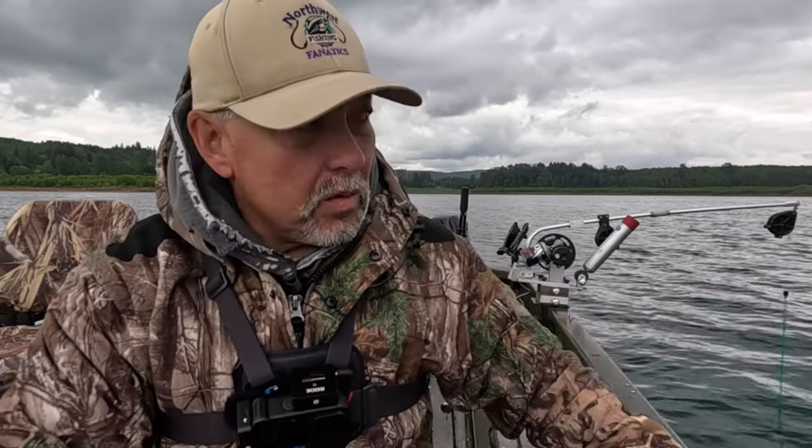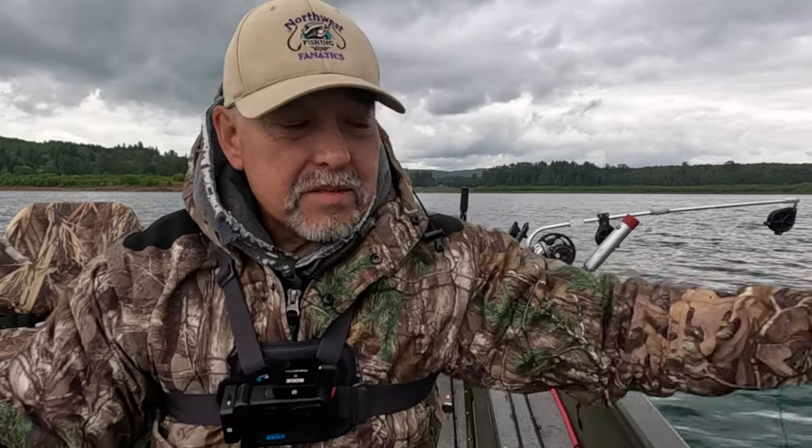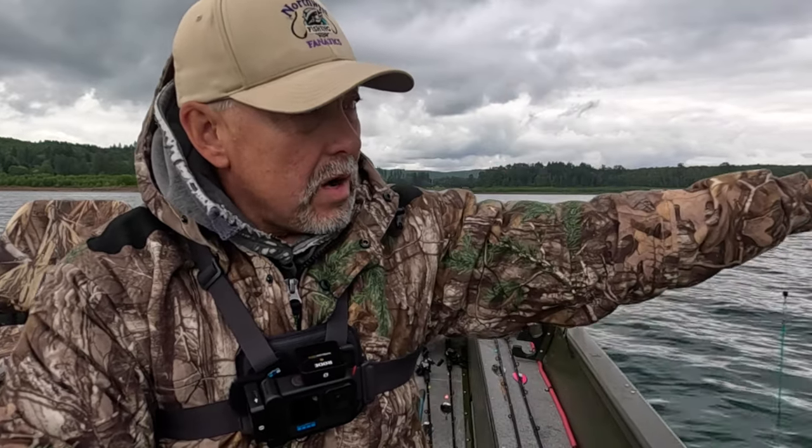Most of the fish that I found were over by the dam. They were spread out all over the place, but the concentration of fish was over by the dam. So if you guys come out here and fish, I would say fish on that north side where all the rocks are and over by the dam in front of the barriers that they have there. And that's where the concentration of fish were. Although I did, like I said, find fish scattered all over the place.